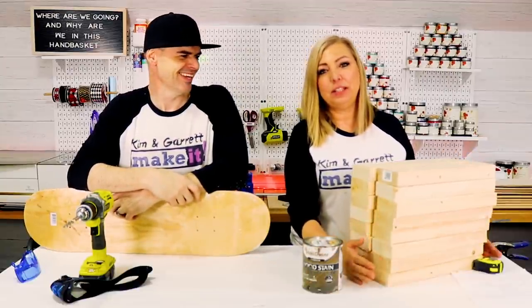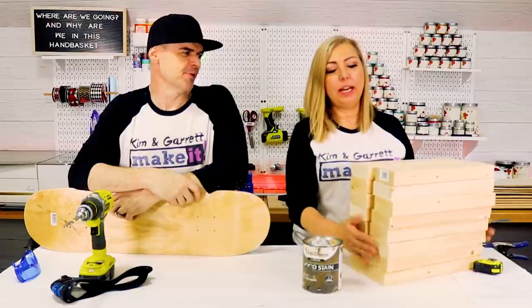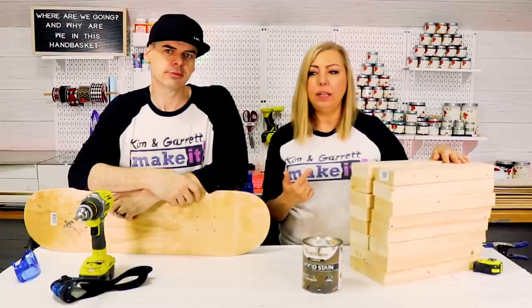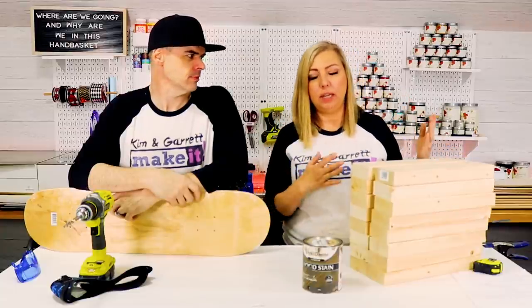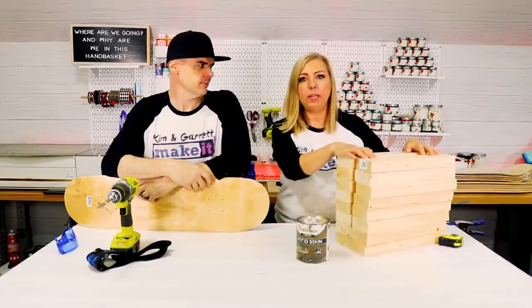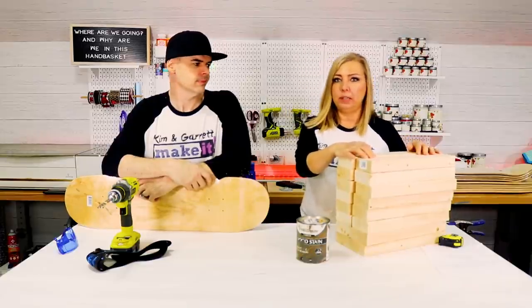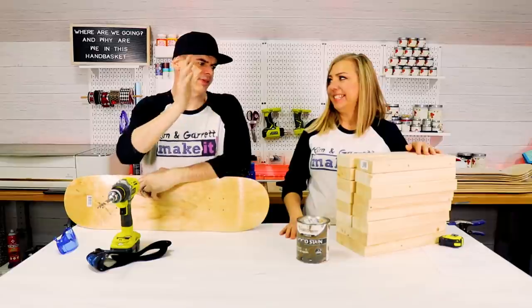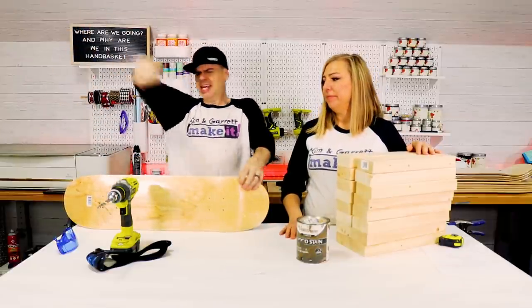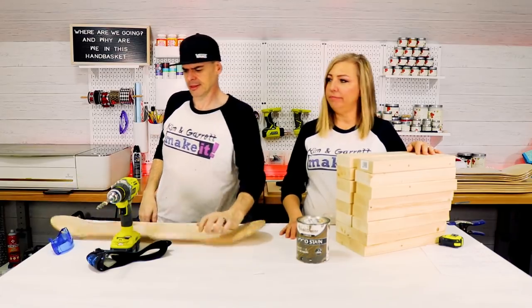And we're gonna go ahead and stain it unassembled, because we can't make this thing and take it upstairs, it's too big. So we're going to have to stain all of our pieces and assemble it when we get to the closet. Yeah, assembly should be easy because all the pocket holes are done. So sand and stain. Let's do it.